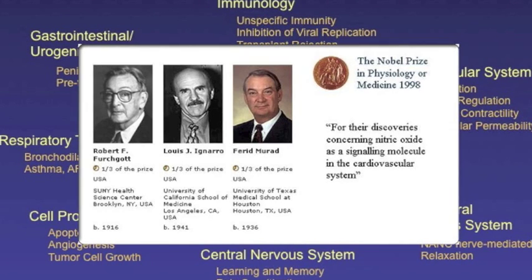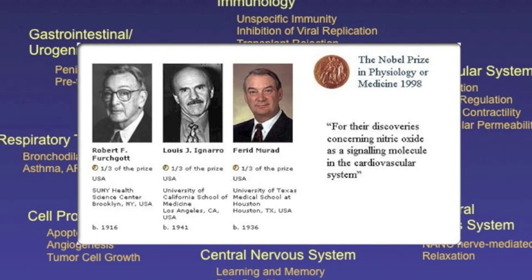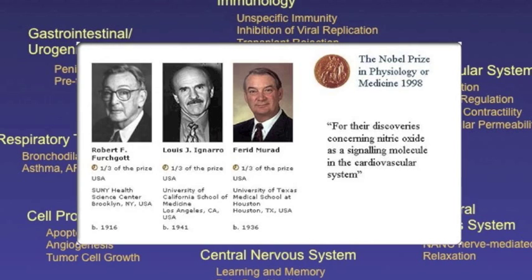And as Dr. Ross said, Bob Furchgott has since passed, but Louis Ignarro has written a foreword to two of my textbooks. And then I was recruited by Fred Murad in 2005 to join his group within the University of Texas Medical School.